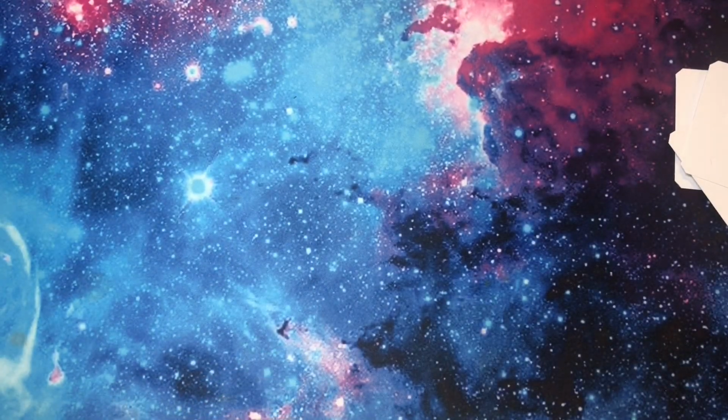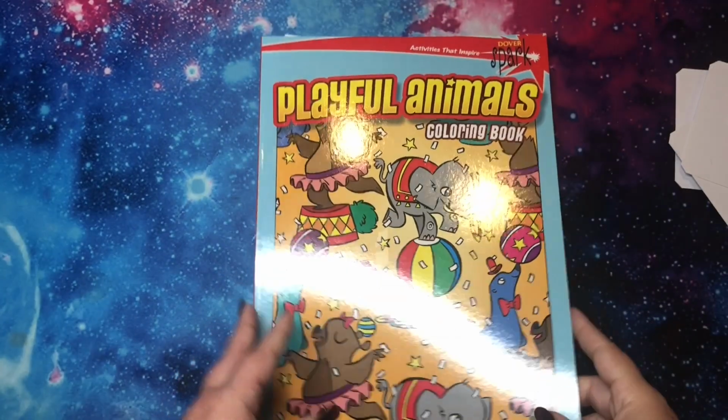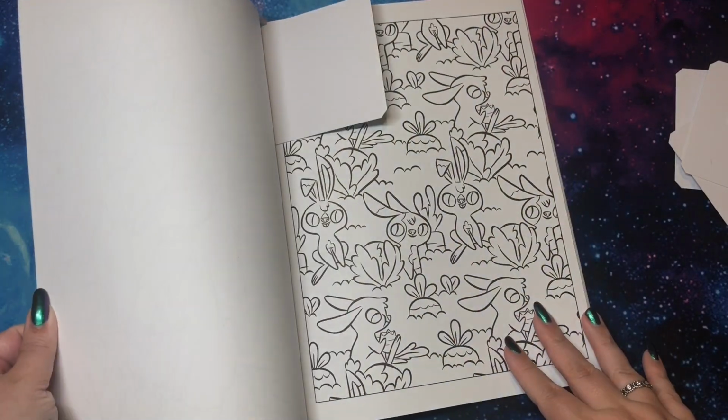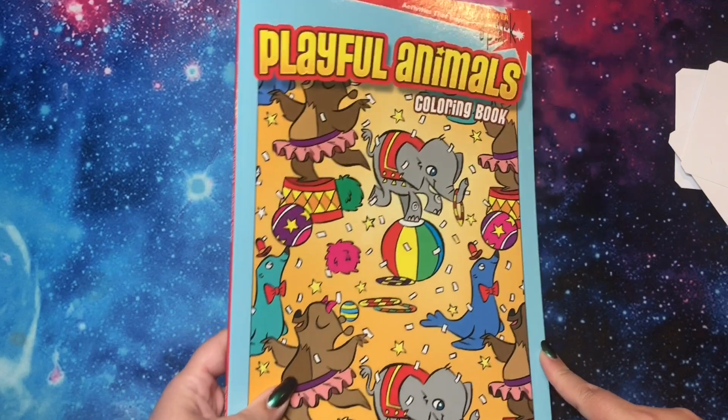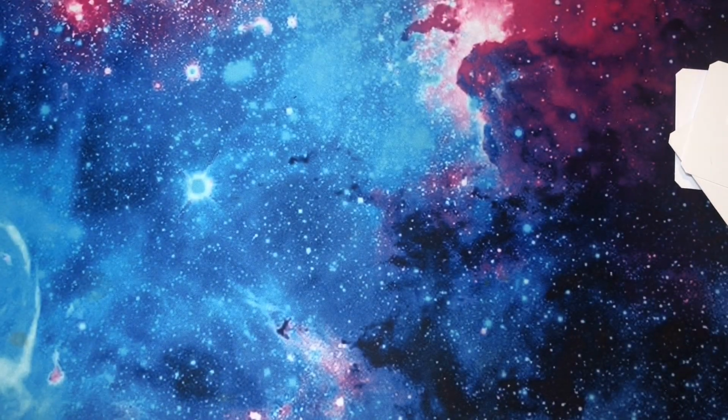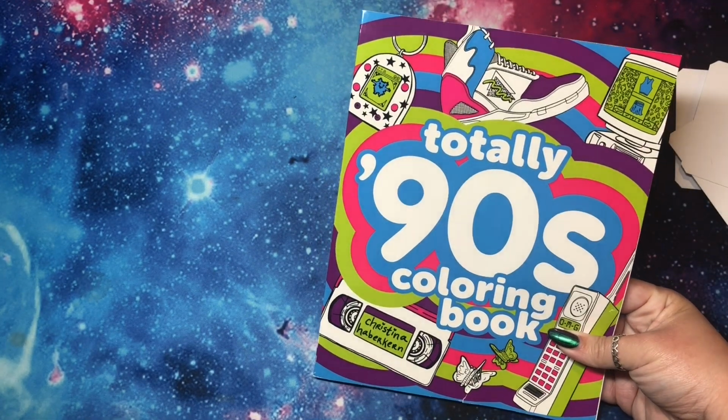And I have Playful Animals, and I don't have anything done in here yet, but I really would like to get to a few of these. So this one I very much am leaving out, even though I was trying to avoid saying that I was leaving things out.